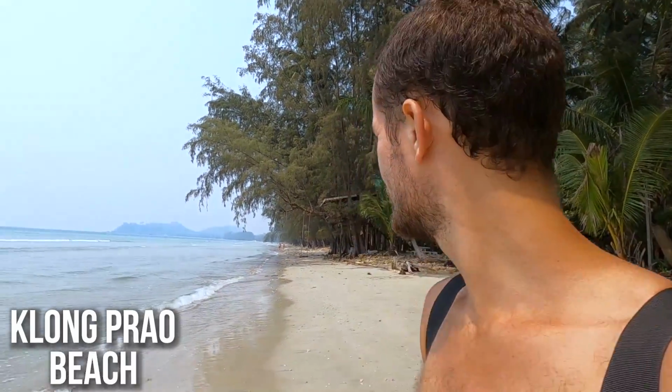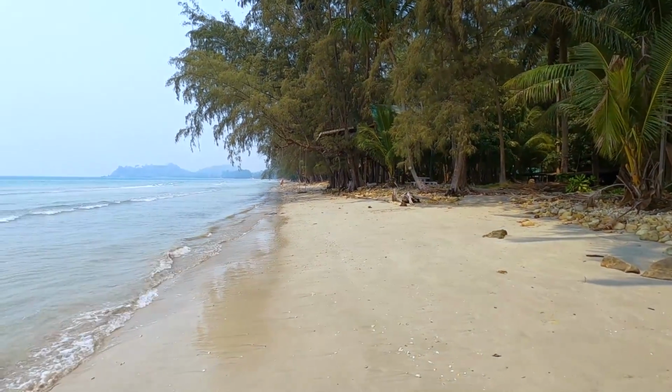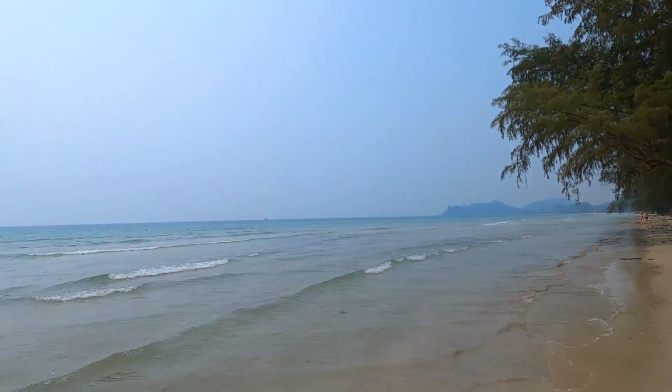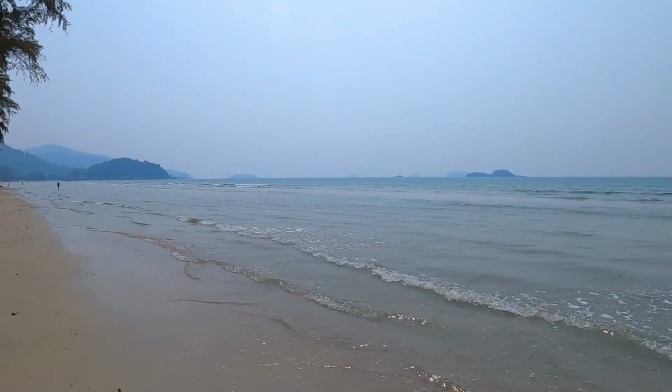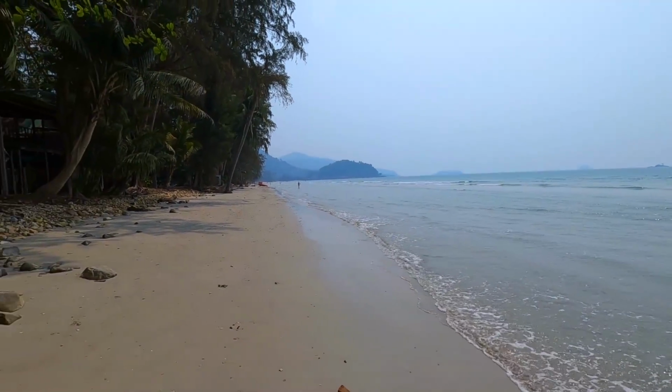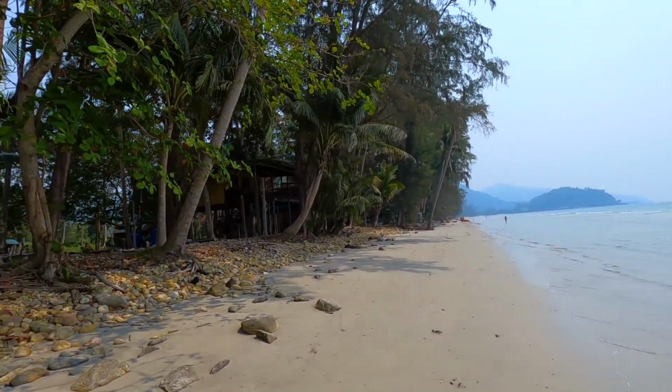We have arrived at the beach. It's actually really close to the waterfall back there. So this is called Koh Chang Beach. Seems like pretty much a deserted beach. Looks pretty amazing. It is kind of hazy right now, so the clarity is not that good. It would probably look a lot nicer on a sunny day.